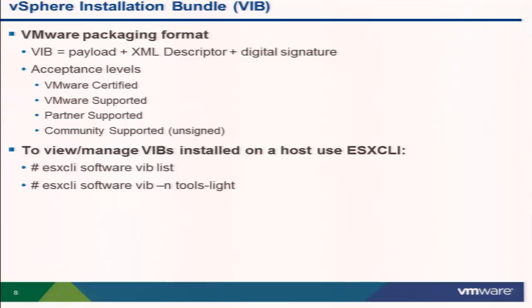What that means is you're running in a supported configuration. If we have any issues with that package, our support is going to work with the vendor to get that resolved with you. We're not going to hand you off to the vendor. But it just tells you, you should always be running your software partner supported and above. And every VIB is going to have that digital signature, and you want to pay attention to that.